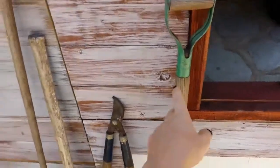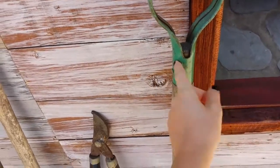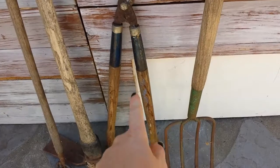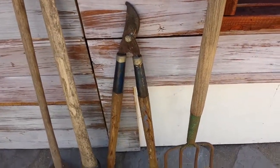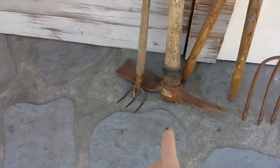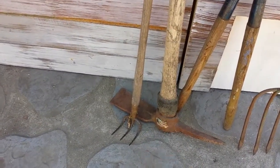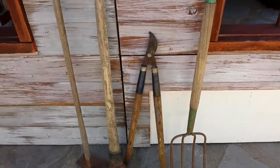So with this one, I have to take the green off and rust it, and there's a little bit down there. This we're just going to use the handles for, because I don't think that they had hedge trimmers like that. And with this one, I just had to take the plastic off and some sticker that they have on there, and then this one is actually perfect and ready to go. So we'll tack those to the side of the building when we're ready.